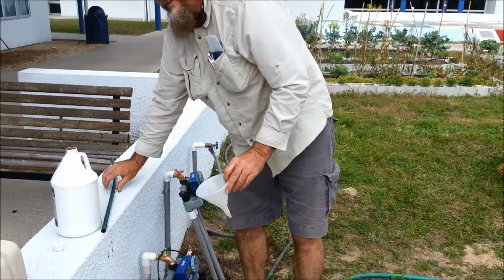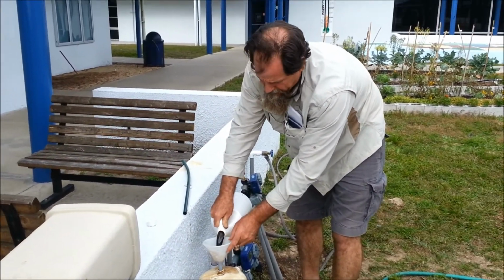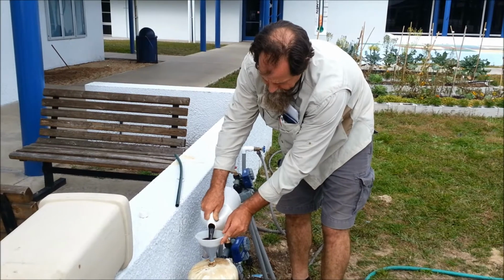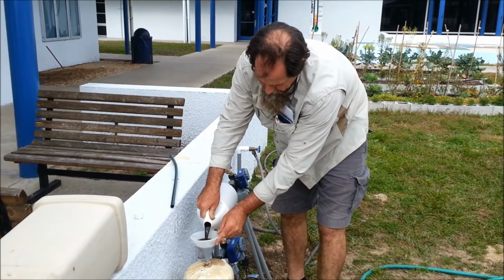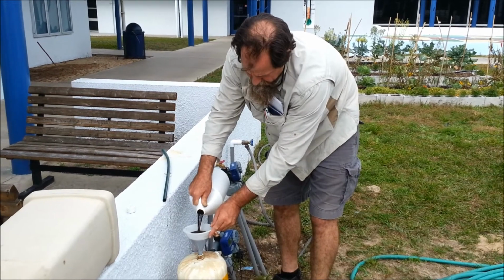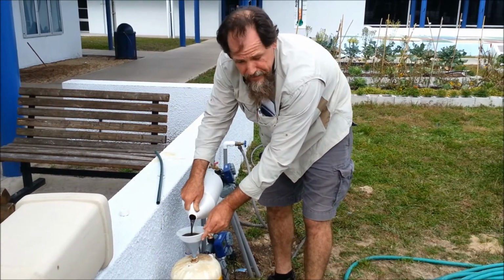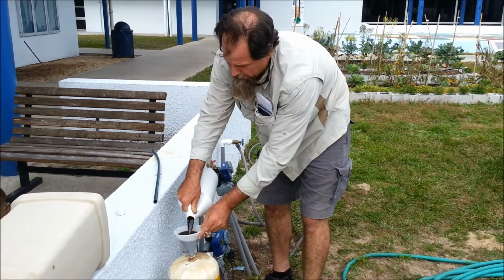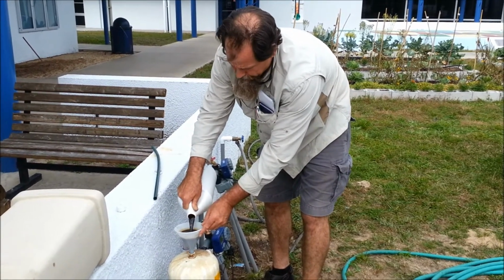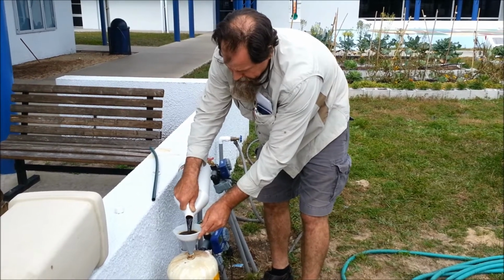So, it's still running. We're going to fill it up. It's a total from Green World Path. We used this injector about 3 years ago on a much smaller scale, but it should be just as good on this big one.